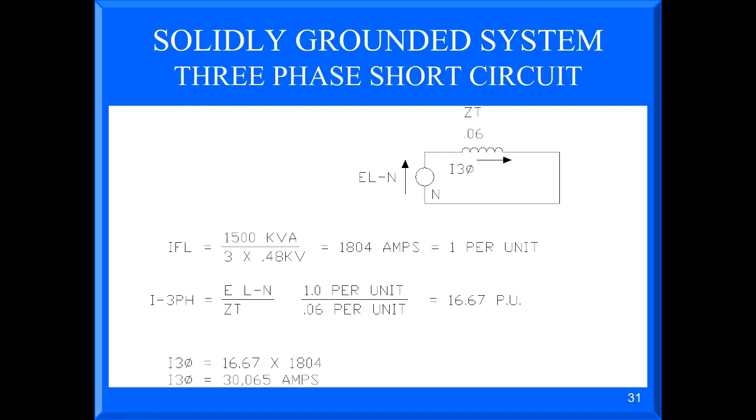That's my full load current. To get the short circuit, all we do is take the full load current divided by the impedance, and that gives you your short circuit current. I can do it per unit, which I did in this case. The 1,800 divided by 0.06, I come up with about 30,000 amps of short circuit current.